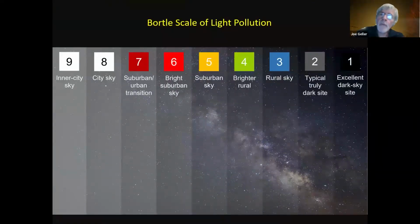Now, how much you can see, how many stars, and how easy it is to see the patterns will depend on the amount of light pollution. And this chart shows a scale called the Bortle scale, which demonstrates the difference of what you can see between a really, really dark sky site, rural, suburban, like where we are, which covers all of these, especially these two, 6 and 7. The city and New York City, you're only going to see a few stars in Manhattan.